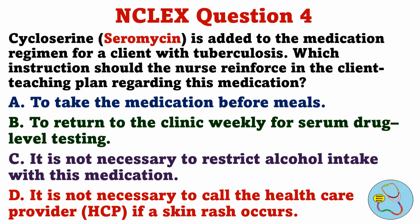Question 4. Cycloserine is added to the medication regimen for a client with tuberculosis. Which instruction should the nurse reinforce in the client teaching plan regarding this medication? A. To take the medication before meals. B. To return to the clinic weekly for serum drug level testing. C. It is not necessary to restrict alcohol intake with this medication. D. It is not necessary to call the healthcare provider if a skin rash occurs.